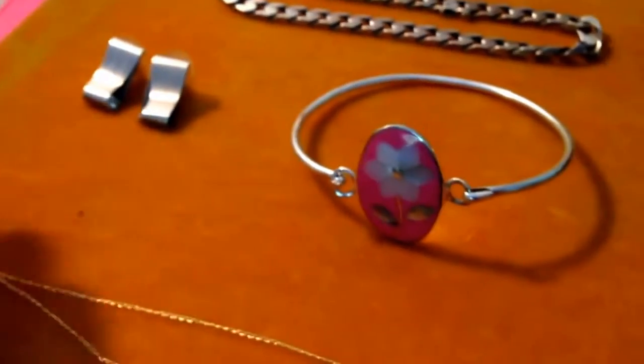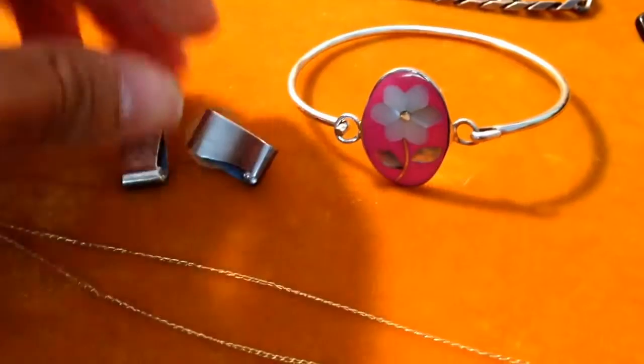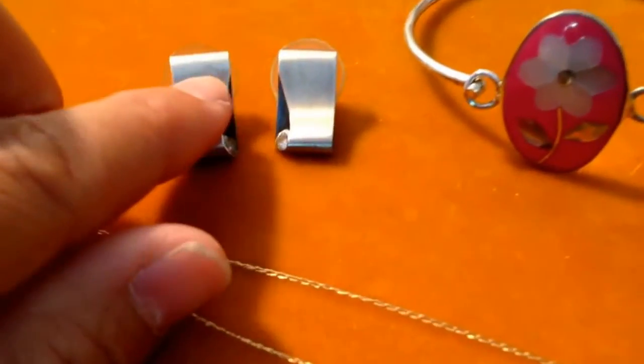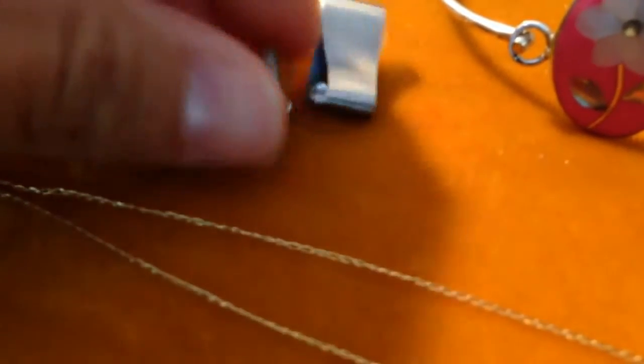And then next, these 2 pieces came from 2 different thrift stores. So first one is this pair of earrings. It has a little diamond chip, but yeah, it has that, and it is marked on the back.